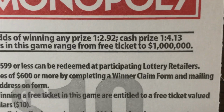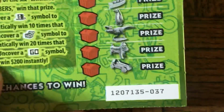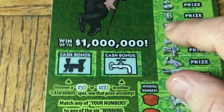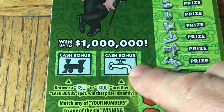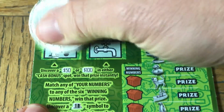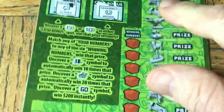Okay, Monopoly. Odds on this one, 1 to 2.92 any prize, 1 to 4.13 for the cash. This one is ticket 037. Here's Rich Uncle Moneybags, Mr. Monopoly. And right below him is the Railroad and Waterworks. Now we need to find a 50 or a 100. Let's see if there's one of those hiding there for us. There is nothing. And there is nothing.